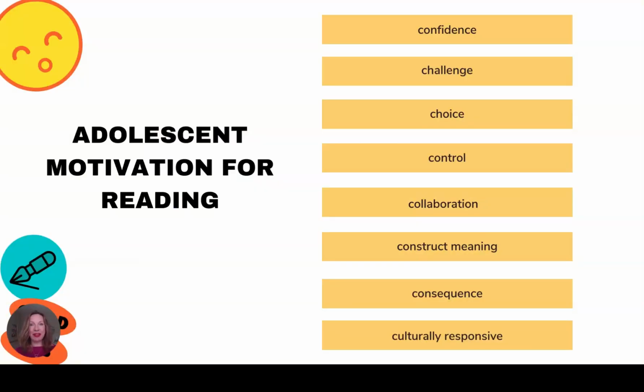The last element of the big five for adolescent literacy is motivation. So research shows us that there are many instructional practices that teachers can do to help students build motivation for reading and writing, and for engaging in the classroom. We can think about these as the 8 C's of adolescent motivation for reading. Confidence has to do with students' belief that they can succeed. So when we model strategies and give students strategies, help them become independent with strategies, that gives them confidence that they can accomplish the task.